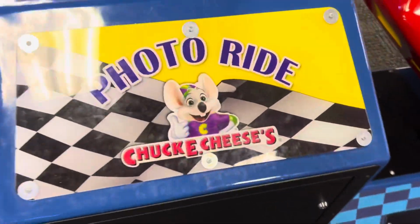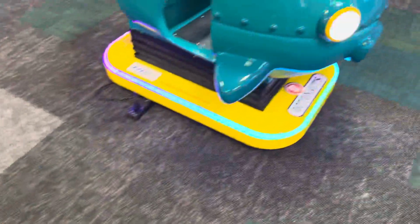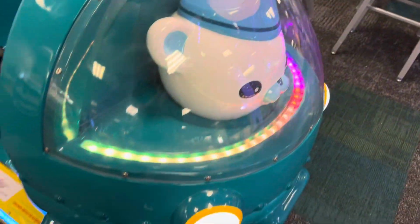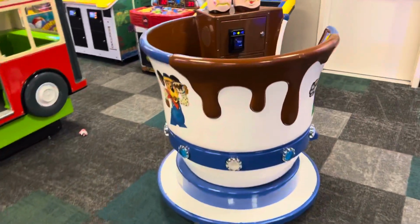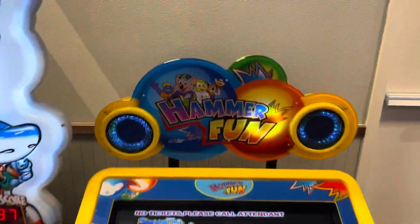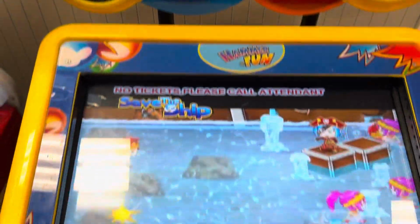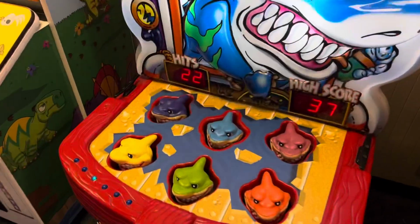Here's the photo ride with the Chucky right there. Pretty cool. This is the new photo ride. Here is an Octonauts ride. I think someone pointed it out in another video. I've seen this before. Here is another ride. It's a cup. Here is Hammer Fun with the Chuck E. Cheese characters right there. That is pretty cool. Game that you don't see very often. Here is Hammerhead, another game you don't see very often.